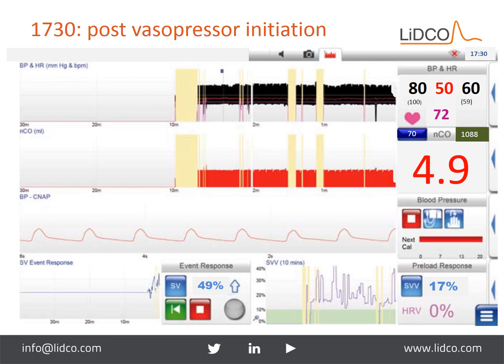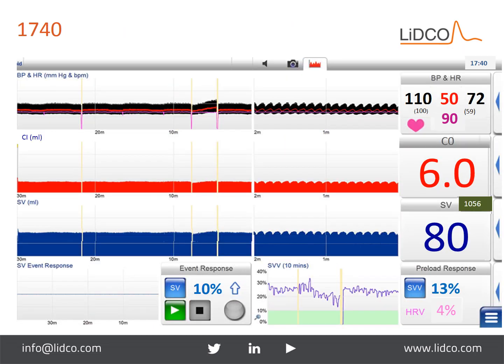Now, some may argue, well, let's go ahead and give him some more fluid. Or some may argue, well, let's titrate up. In this case, we started norepinephrine. Let's titrate up the norepinephrine. Well, what we actually did was nothing. I know this is a novel concept. I find it novel at the bedside.